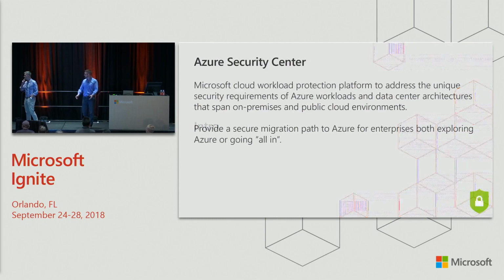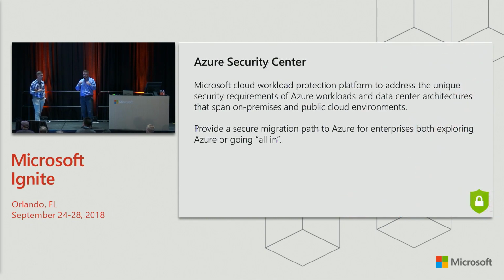So diving into Azure Security Center. What is Azure Security Center? For those of you that did not put your hands up that you're using Azure Security Center today, Azure Security Center is a cloud workload protection platform to help you secure your Azure environment by giving you visibility into your Azure resources and their security status, as well as giving you some advanced threat detection capabilities and some response capabilities that we'll talk about today.